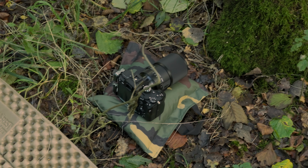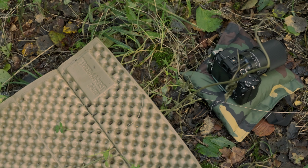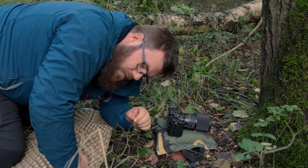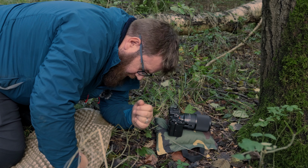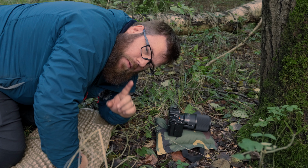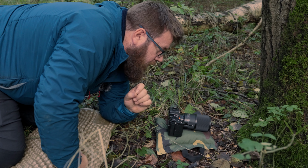So we're back on the floor again. This beanbag has definitely come in handy, but the wife is not going to be best pleased because I'm going to be covered in mud and insects and God only knows what. But yeah, I have found what I was looking for, which is a small cluster of mushrooms here.